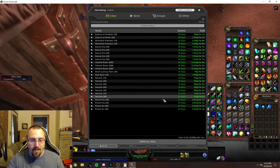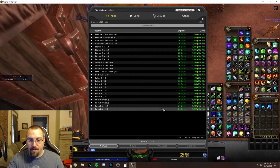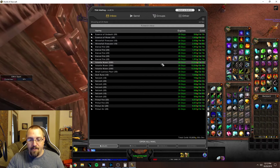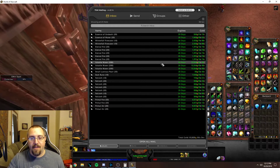Sold a lot of fell cloth here, and some primal fire and primal air as well, and really good on the primal air as well. So yeah, let's go ahead and add this in, and we'll go to our last material bank alt and see exactly what they made for the week.